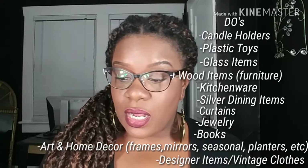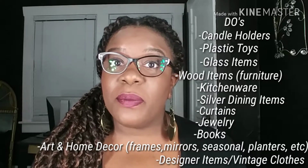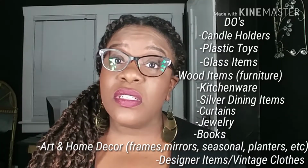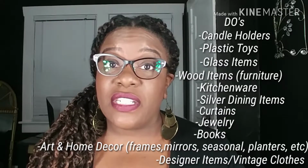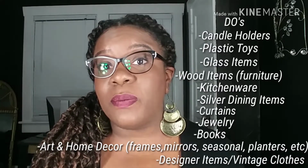And lastly, things that I love are planters. Planters and big, huge pots. They are very expensive if you try to buy them new. So you can check for those because they have some unique planters and big pots. If you want to do your porch decor, or if you like plants inside your home, you can always find big, beautiful pots or things that you can use as pots.